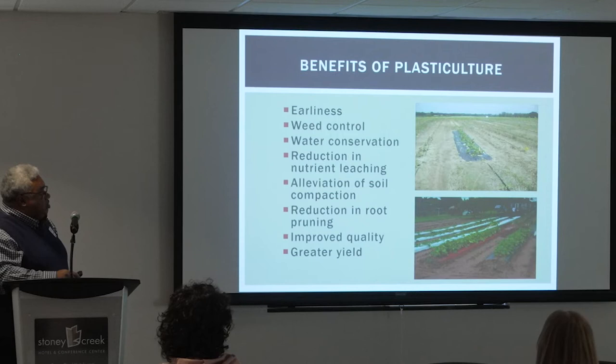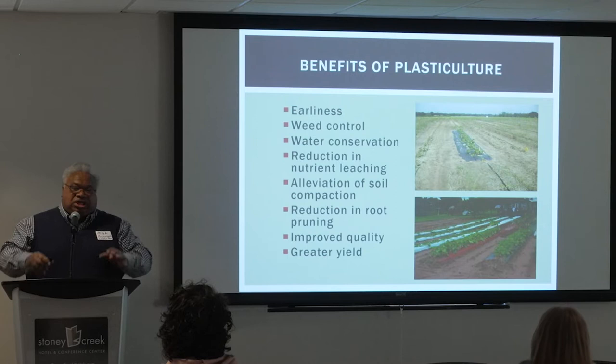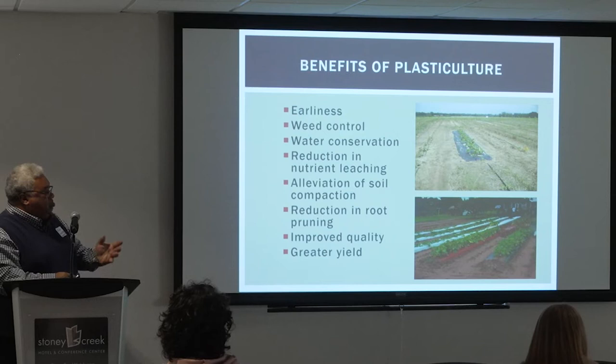You can see the drip line running underneath the plastic. That is a drip irrigation that only goes to the roots of the plant. It actually goes deeper than an overhead watering type system. And then you can actually fertigate through that, which we'll talk about some more. And you don't lose your fertilizer, and your water doesn't evaporate to the sun because it's underneath the plastic.